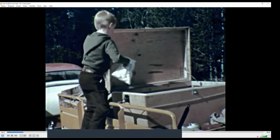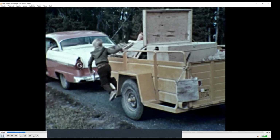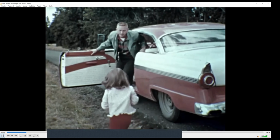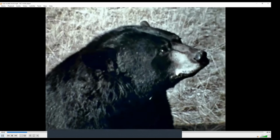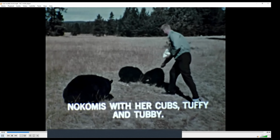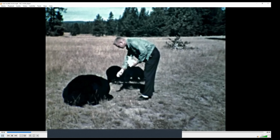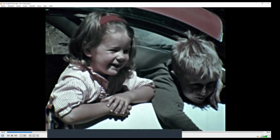So here's Junior getting some snacks. Oh wow, Daddy's gonna go feed the bears. Mommy's checking his insurance. Yeah, leave the food cooler open so all the bears can climb in. Well, you've peeked ahead, Irv. Oh, spoiler alert! Irv just ruined the movie for us.